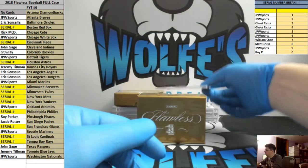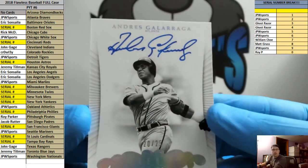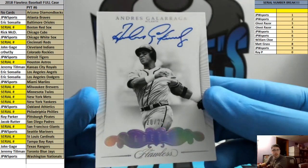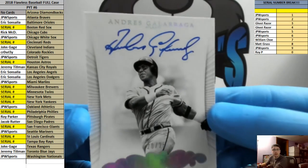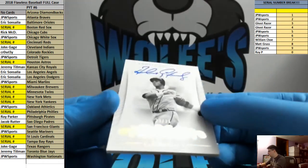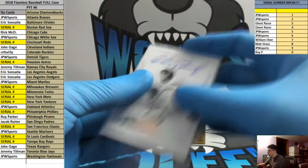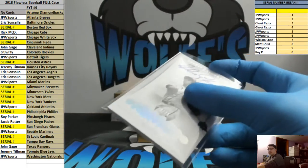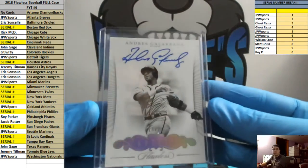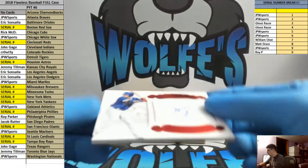We pulled this guy in the last case, but this time it's going to a different team. Galarraga, Atlanta Braves, on card 20 out of 25. Braves going out to JPW. The other one was the Montreal Expos, so the Nationals. So far, so good on these. Three nice ones. Another nice one.